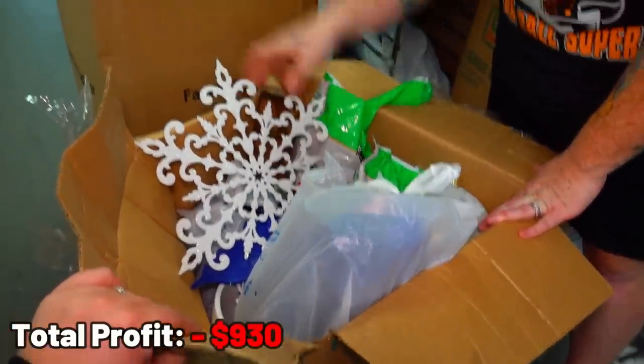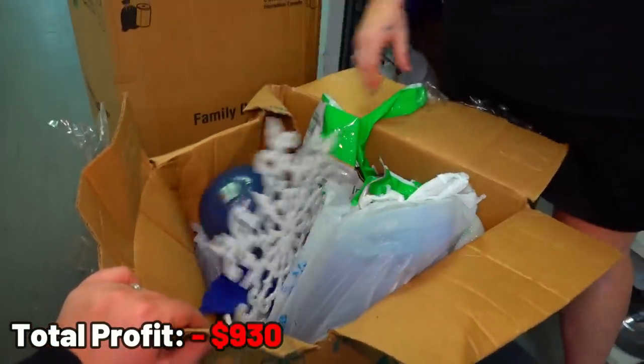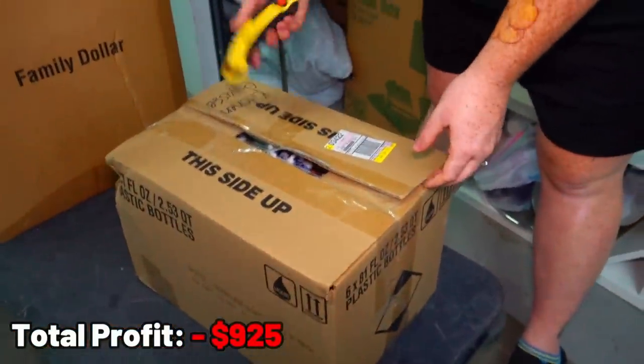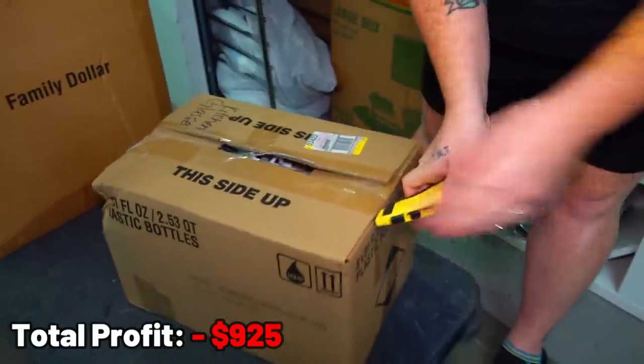One, two, three. Yeah, three balls and a lot of little ones. That'd be a birth defect. Next box here. Gotta get the tape off. It says kitchen glasses. If that's kitchen glasses and you're in trouble, I take the next box.